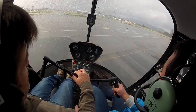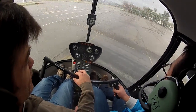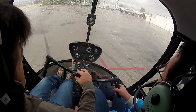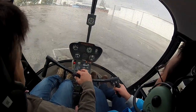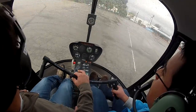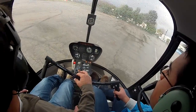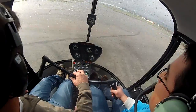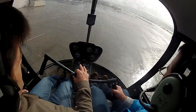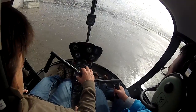Now we're going to go over to this little spot over here and try a little hover for you. All right. They haven't yelled at me for this yet, so. All right, I'm going to point it into the wind. Find a windsock first. There we go. We're into the wind. No, we're not. This would be into the wind. Just like this. So there you go. We're just going to kind of hover.